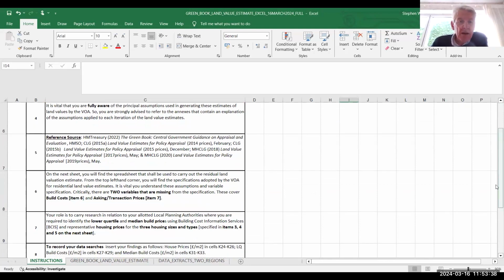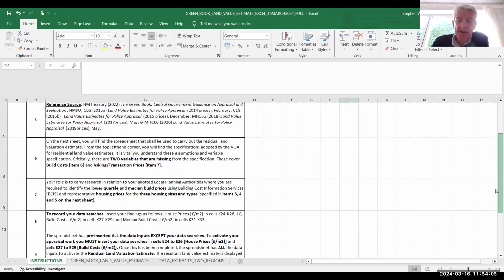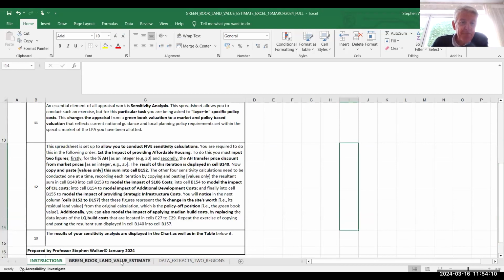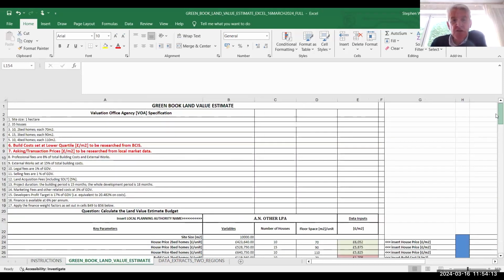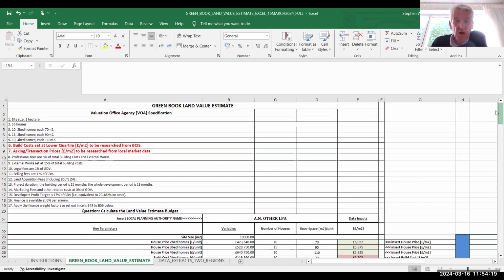The government has produced, if you look at item 5, four versions of the Green Book for land value estimates for policy appraisal. The most up-to-date one is May 2020 at April 2019 prices. So we're waiting for the next version, but that doesn't matter because we can do it ourselves, because this appraisal spreadsheet does it for you. So I've put in all the data, and I've used the context of Brighton and Hove, because that's where I've been doing some work.